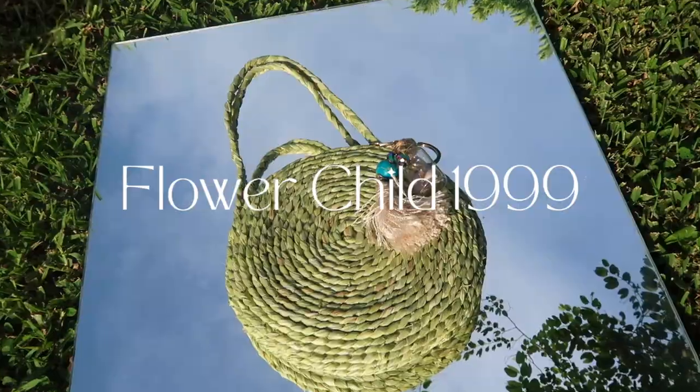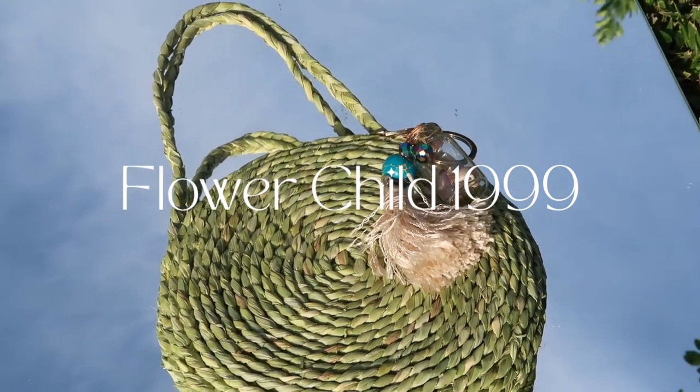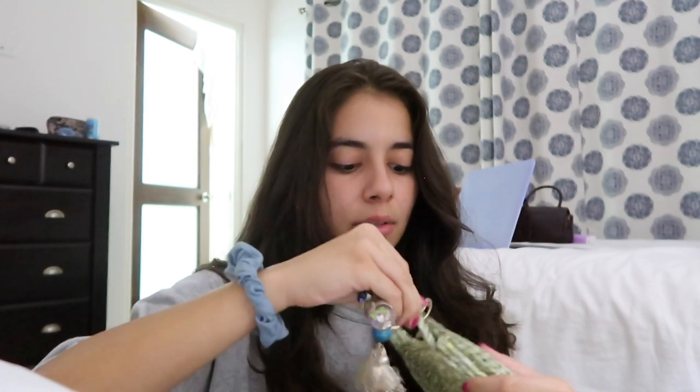And then I am in love. There's this little purse from Flower Child 1999. I think Emma's gonna steal this keychain from me, but either way, it looked good with or without. It's literally stunning. I probably will use this tomorrow, swear to god.